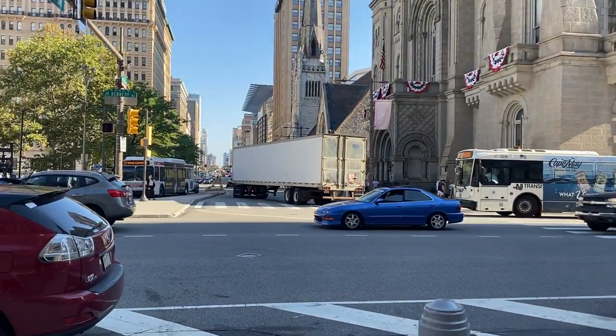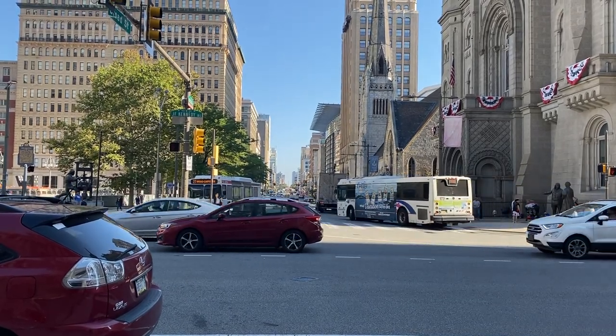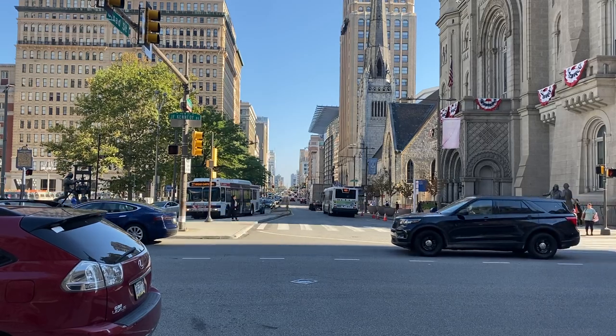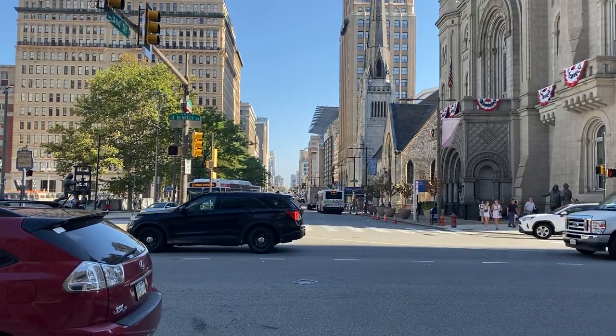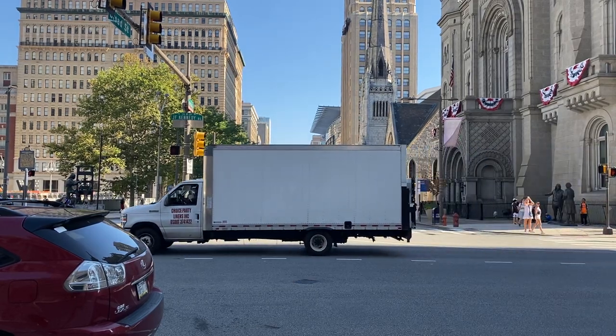All right, so if you go down this way, you'll be headed northbound. You'll head towards North Philly, North Central Philadelphia. Yes, there is an Orange Line train station that's called North Philadelphia or Central North Philadelphia.